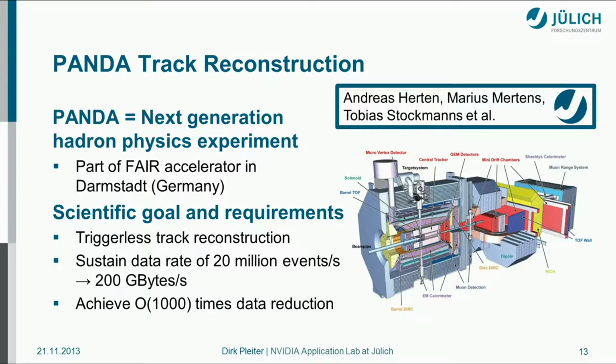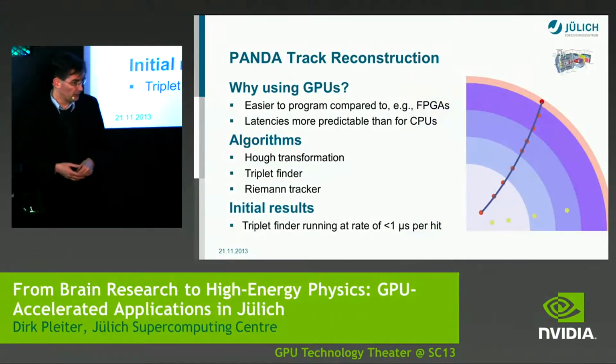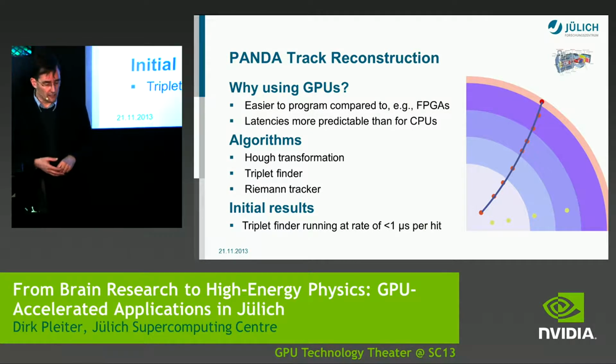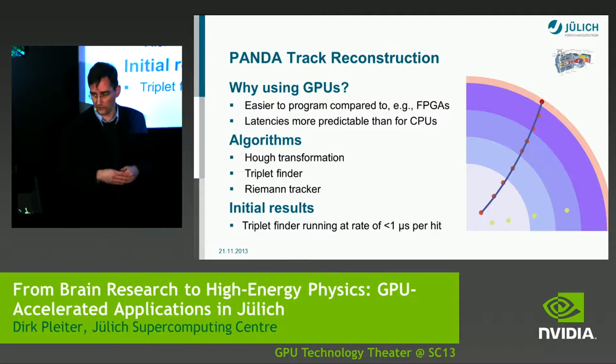Now, we are currently looking into using GPUs for this purpose. Why using GPUs? Well, in the past, for these kinds of tasks, typically FPGAs were used because they are fast, but things are implemented in hardware, which has the disadvantage that they are not that easy to program. And when you use processing devices and do everything as software, you are much more flexible. You could, of course, use CPUs, but there might be performance limitations, and additionally, latencies turn out to be much more predictable for GPUs. And here you have to sustain a certain data rate.